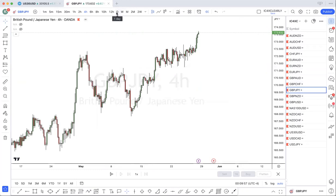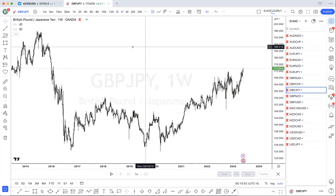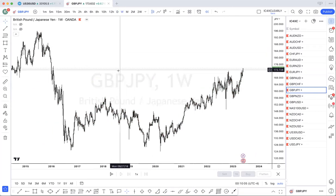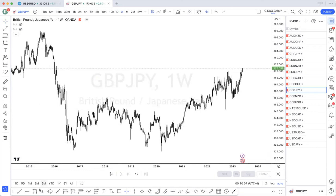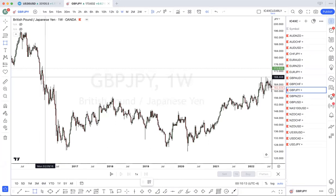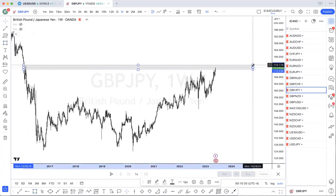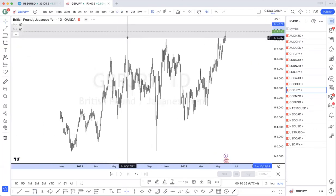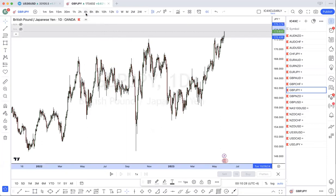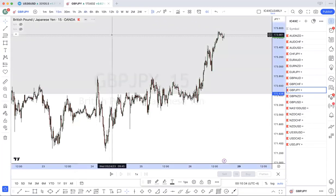GJ. So GJ is currently at a mix of this order block. Is that an order block? These two candles. Okay, so it's the wick. All right. So now let's go down to the daily. Still bullish. Go to the 4 hour. Still bullish. Go down to the 15. Okay.